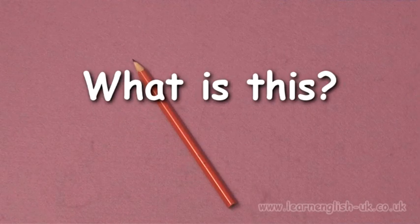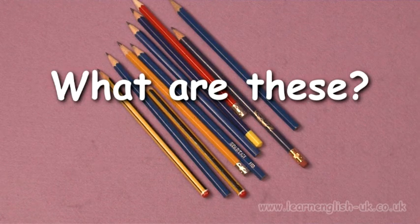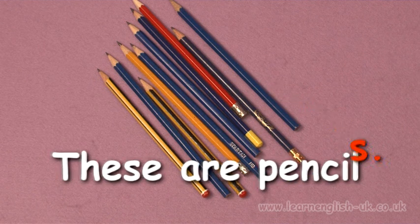Good. Now answer the questions with Bella and Sam. Look at how we make the sentences when we have more than one pencil, pen and book. What is this? This is a pencil. What are these? These are pencils.